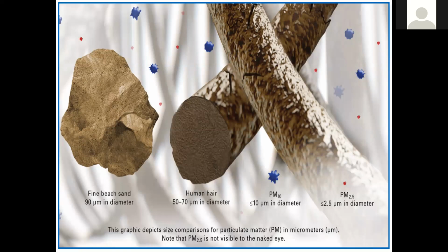That's basically microscopic. That's a particle that is stratified. This is a particle that the EPA says you really need to reduce in the breathing zone because of the issues that it can cause to those people that are suffering from respiratory or heart disease.